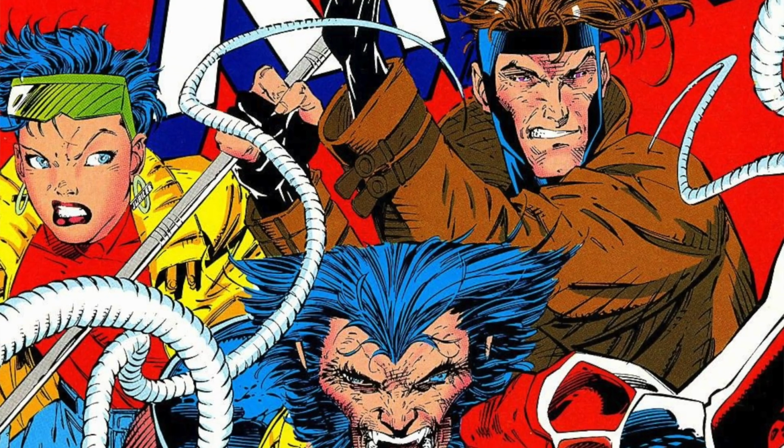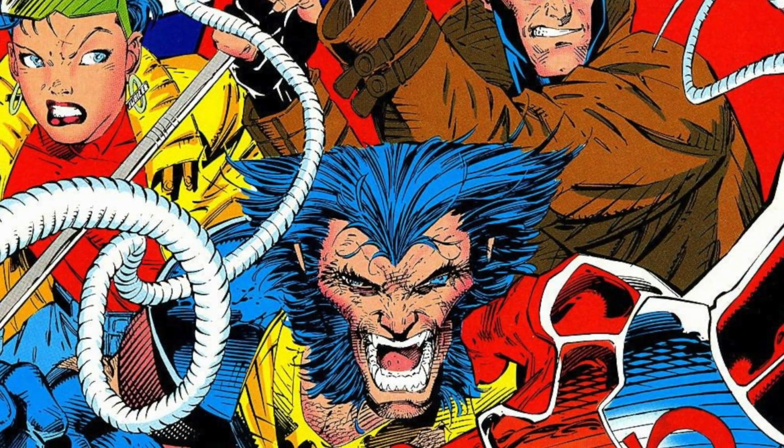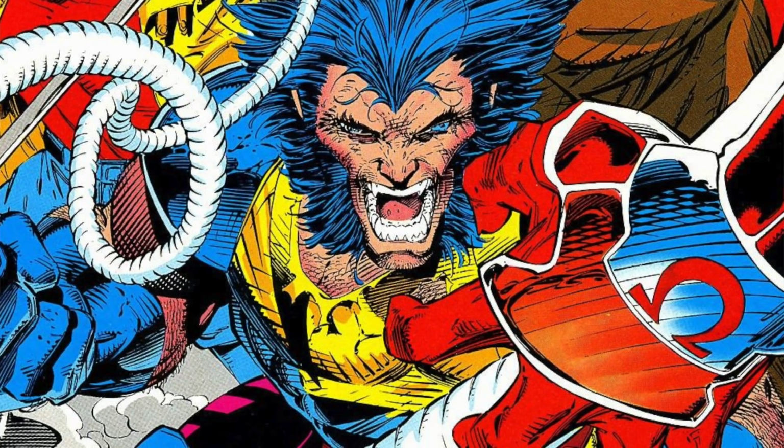With that said, let's get to the list. Number 10 on the list is the first appearance of Omega Red. I am specifically talking about X-Men issue number 4. And this book has showed up periodically on the list, driven by the speculation that Omega Red is going to be appearing in the MCU. And clearly that has not happened as of yet.